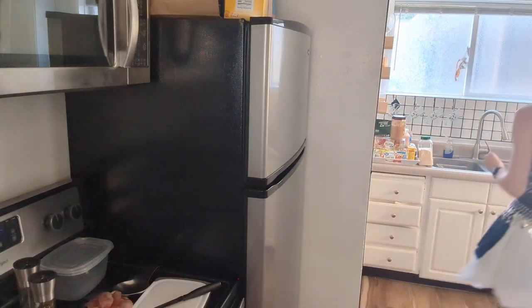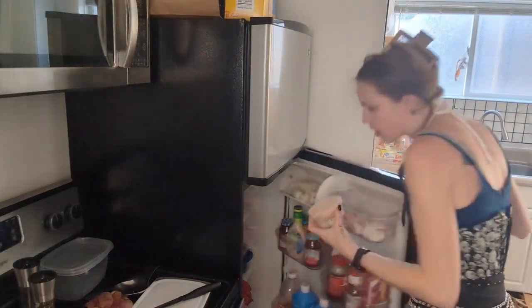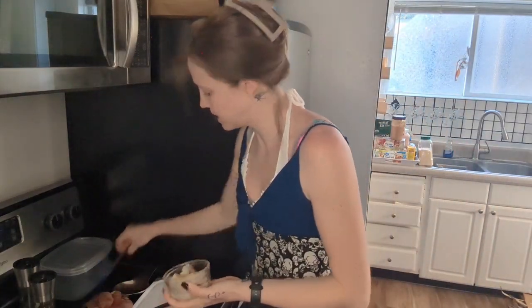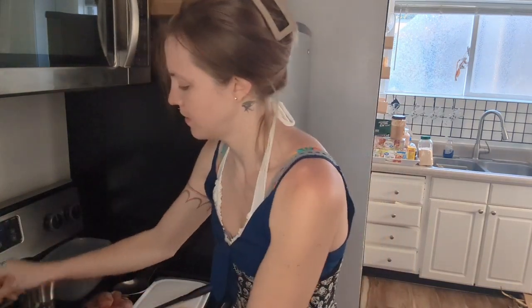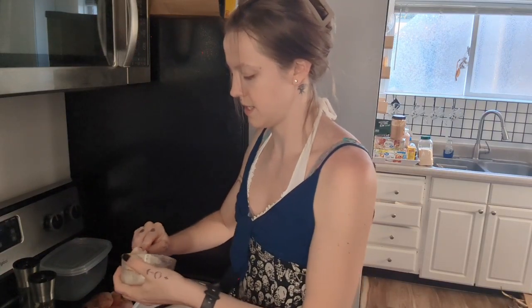Okay. Let's put some leftover bacon grease in this pan. I'm gonna fry up some smelly goodies. Yes.